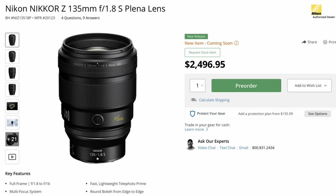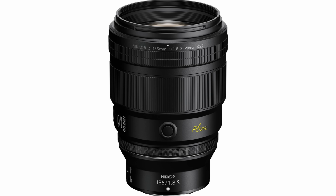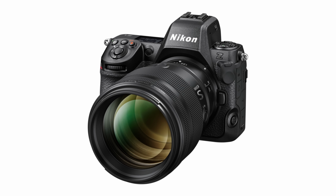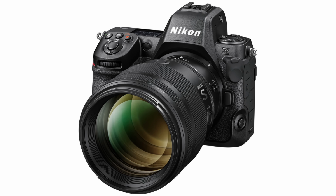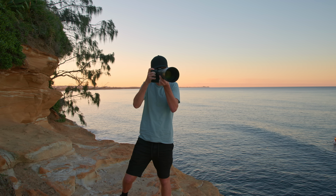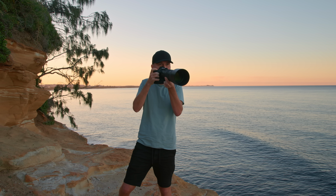Talking about lenses, after a bit of hype last week, Nikon has also released the 135 f1.8 Plena lens. I don't really know what that word means. Let me know in the comments if you know, but it looks to be a fantastic lens with outstanding coating, beautiful bokeh, and really nice features. So if you ordered a ZF camera, I hope you don't have to wait too long before you can actually get it. Talking about wait times, I also read that the 180 to 600 is now shipping the second batch in the US. So if you ordered one, fingers crossed that your 180 to 600 millimeter lens will arrive very soon.